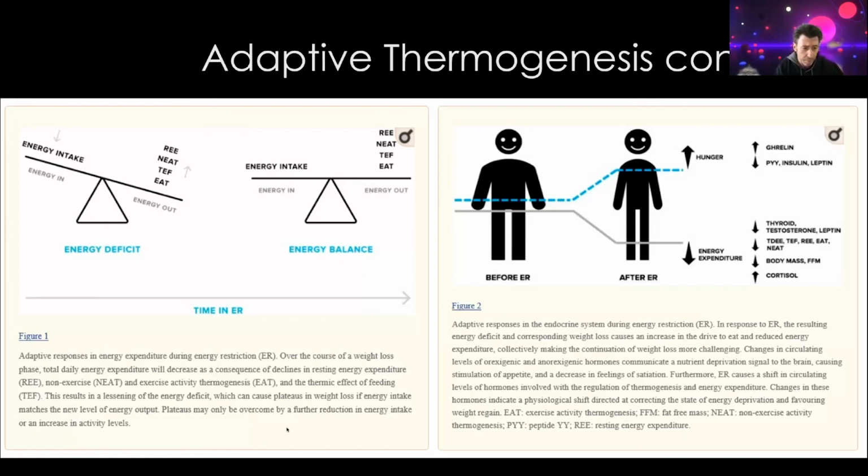Plateaus may only be overcome by a further reduction in energy intake or an increase in activity levels. So what can end up happening is you could be working really, really hard, dieting really, really hard, and eventually you're just going to hit a plateau because you just can't keep decreasing and adding more, because of the impact of what you're going to do to your body, based on what we're going to talk about here in Figure 2.